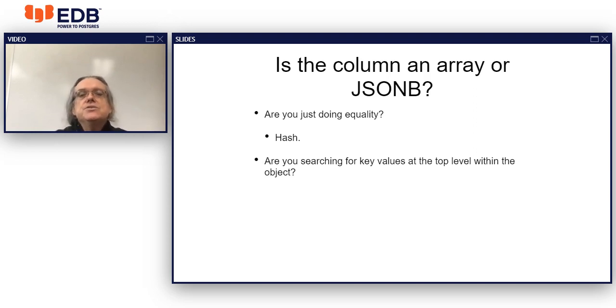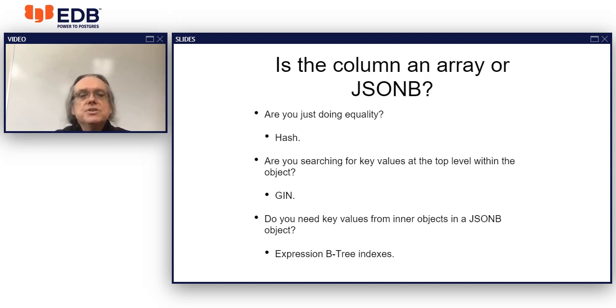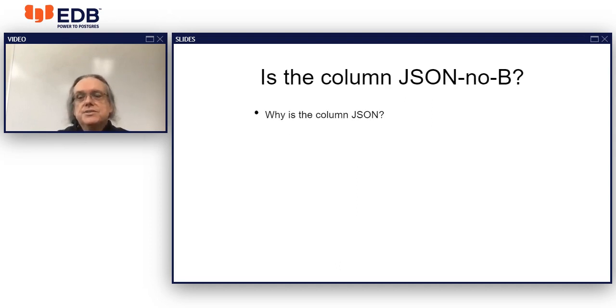Are you searching for key values at the top level within the object? Use a GIN index. Unique key values from inner objects in JSONB objects: you might consider expression B-tree indexes, although GIN indexes now do support this. But often it's more efficient to extract them and use an expression B-tree index instead.